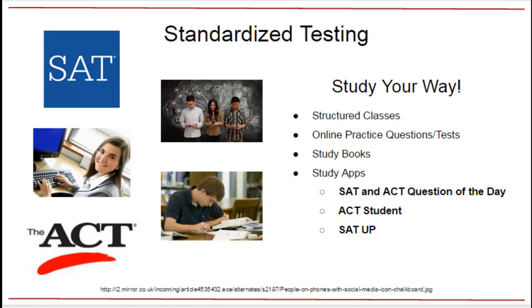Due to the differences in both of these test structures and depending on your test-taking style, it may be the case that you perform differently on each one. The great thing is that nowadays, every college that requires a standardized test as part of their application process will accept either the SAT or ACT in equal measure. This means that you can opt to submit the test you perform best on.